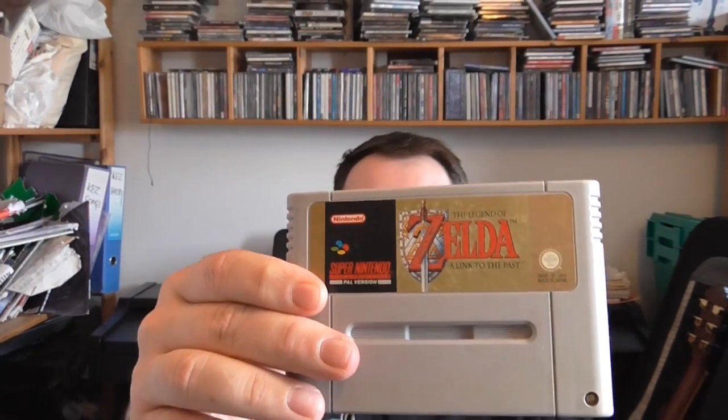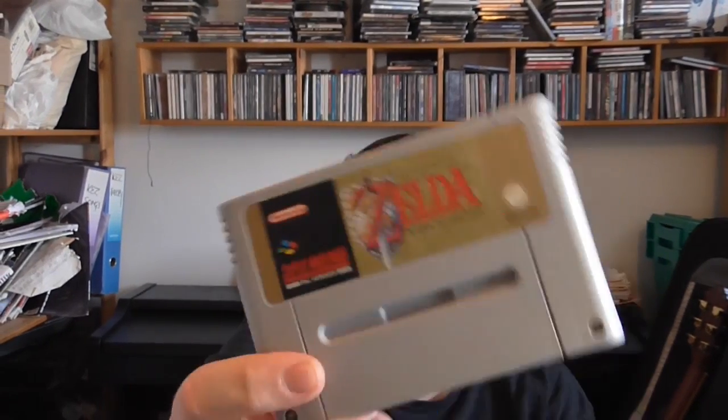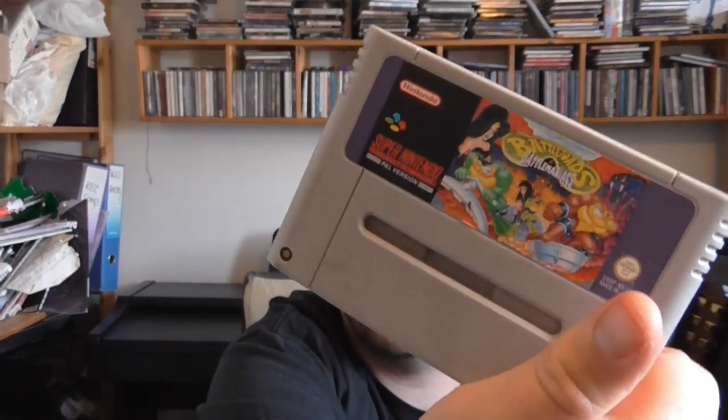And then, this is what caught my eye, which I think makes it worth 42 quid. There you go. A Link to the Past, Legend of Zelda. Which is one I don't have, and I'm really happy to have it now. That's got to be 30 quid all day long, so that's not a bad price for the one. It also came with Battletoads and Battlemaniacs, which isn't the most common of games. So yeah, I was really happy with that bundle.